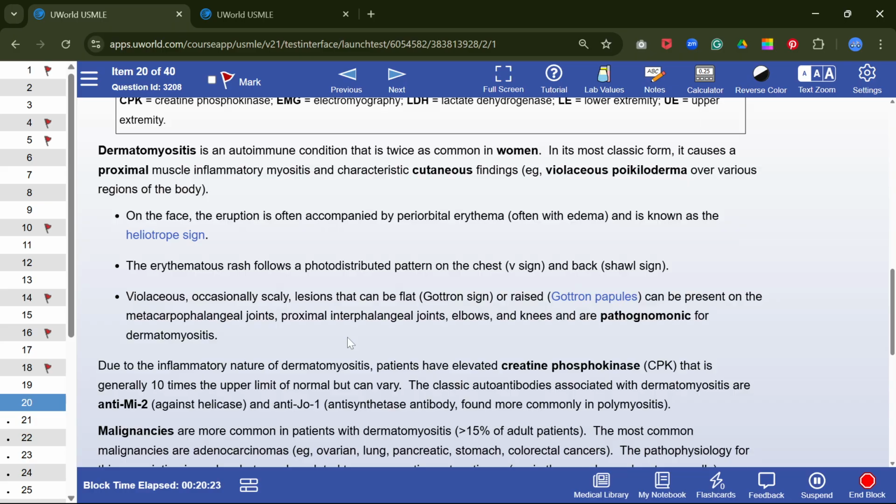The erythematous rash shows a photo-distributed pattern on the chest, V sign, and back, shawl sign. Violaceous, scaly lesions, either flat, Gottron sign, or raised, Gottron papules, can be present on the metacarpophalangeal joints, proximal interphalangeal joints, elbows, and knees and are pathognomonic for dermatomyositis.